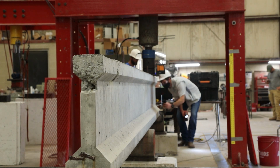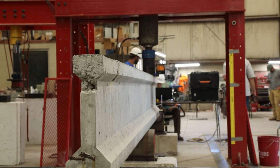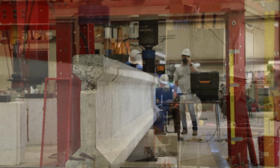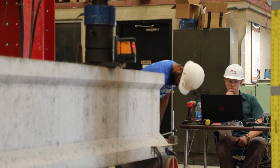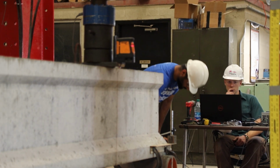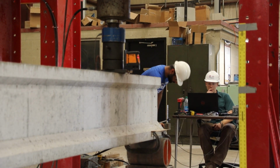Oh, and can you talk about how you simulated? So for these specific beams, we placed them outside. We had a tub of water that we had mixed in about 5% table salt by weight to get a chloride solution. And then we would use a pump to just spray water onto the ends of the beams, like, say, a bridge deck joint was leaking onto them. That's what we were trying to simulate.